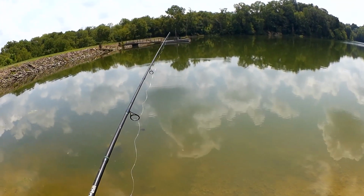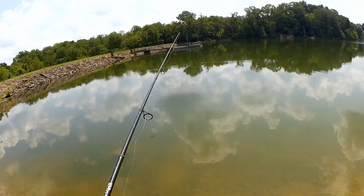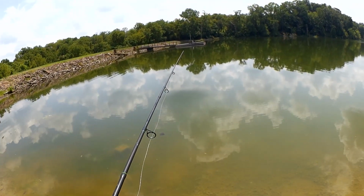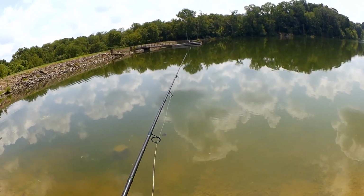Oh yeah, before I forget, let's do an intro. Welcome back to Realistic Fishing. We're fishing with a BG1 this morning. One tiny bass so far, which is more than I've caught in the last few days.